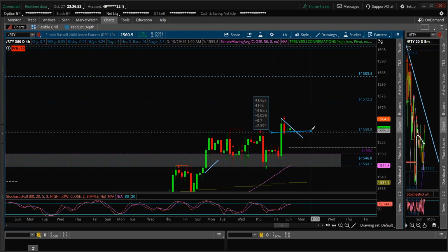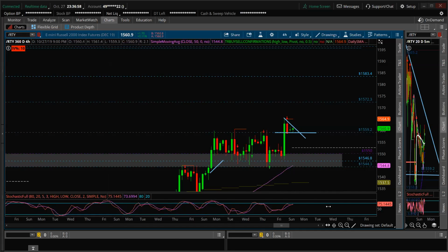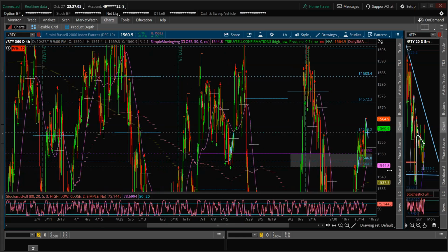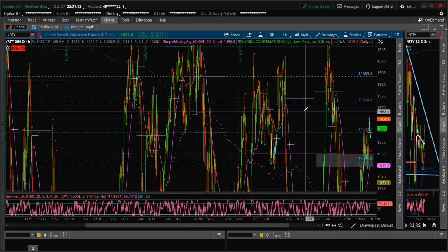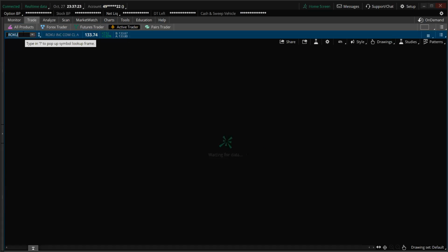So key support 1559.20, and above that, what can we find? Let's look real quick. I want to mark this one here, but I need a white pivot. Let's borrow some from ROKU.